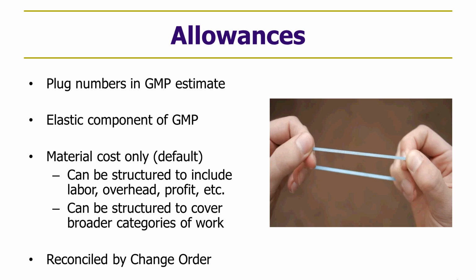It's not subject to the cap, even though it's within the cap, because it will shrink or grow to what it actually costs. So it's important to understand how it's defined. Typically, in form contracts, allowances are material cost only, but that may be insufficient from a contractor's point of view. It may cost more to install various kinds of light fixtures, to use that example.